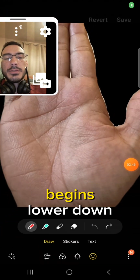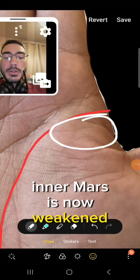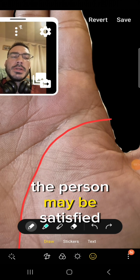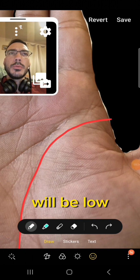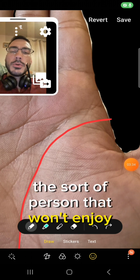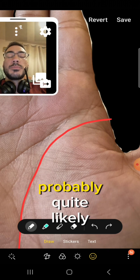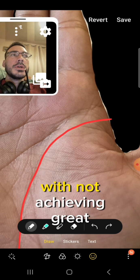Now, when the lifeline begins lower down, closer to the thumb, the opposite will be the case, because inner Mars is now weakened, and so the drive and determination to get ahead in life is not quite as strong, and the person may be satisfied with not reaching quite such a high station in life. The interest in themselves will be low, and the drive to achieve will also be low. The sort of person that won't enjoy drawing attention to themselves and becoming a leader of any sort in any social situation, and they won't like making decisions on behalf of others. They'll probably be quite happy following and quite satisfied with not achieving great wealth.